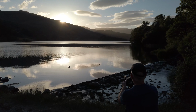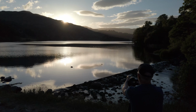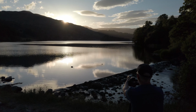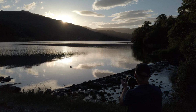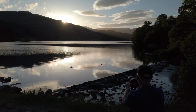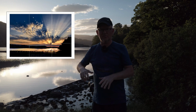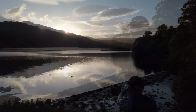I want to try and refocus again. God, I said it would never be me running around like a headless chicken at sunsets like this. And this is probably the first proper sunset that I've ever done. The only other sunsets I've done have been in bars in Spain, where I've sat there with my camera having a drink and taking a picture of the sunset. But this was supposed to be a proper sunset.